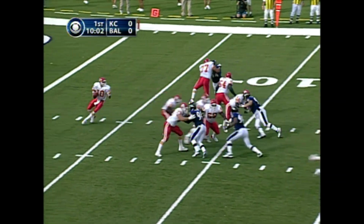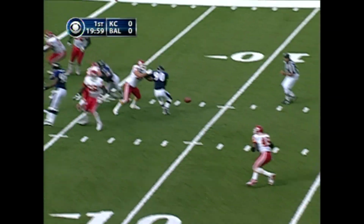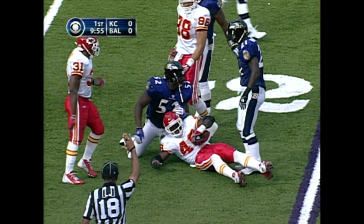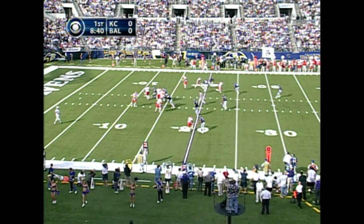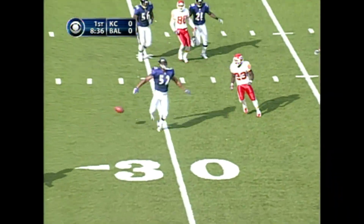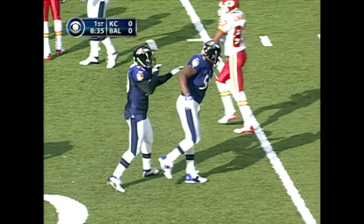2nd down, 6 from the 10. Play action by Green. Pocket crumbles, out to Richardson. Chased by Lewis and brought down near the 18-yard line. 2nd down and 11 from the 17-yard line. Here goes Green being chased. Almost picked off. Incomplete. Knocked away by Ray Lewis.